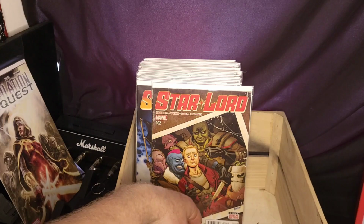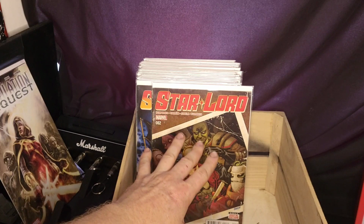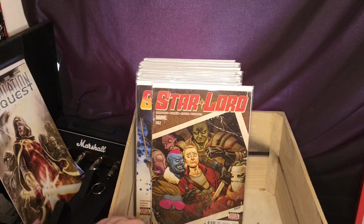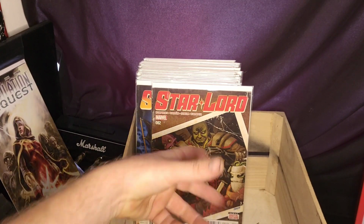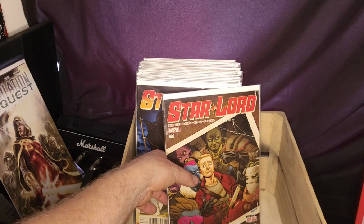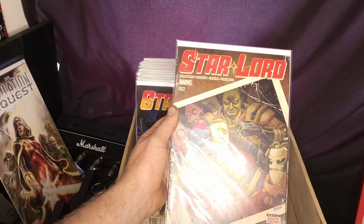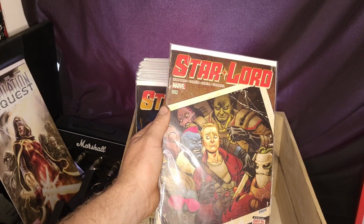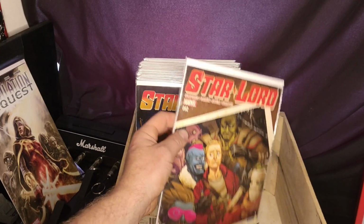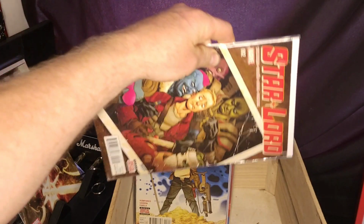Okay. So, as I explained, I do have more in this box. This is Star-Lord in the box of G. Why? Because part of the Guardians of the Galaxy. So I had to keep it all together. So we have Star-Lord, Volume 2. Number 2, I am missing number 1. Well, I'm not. I know it's knocking around somewhere. It is unbagged and boarded, so that's why it's not in the box. We've been through this before.